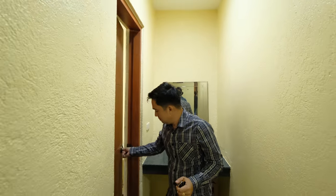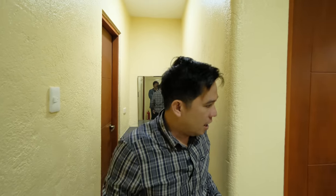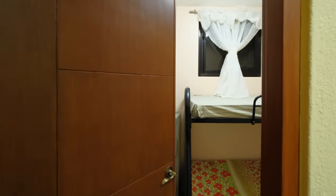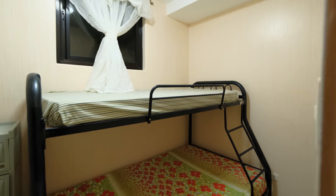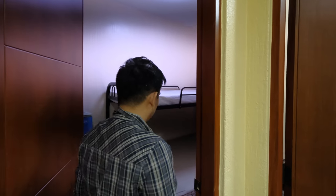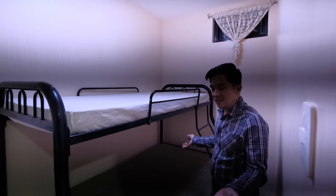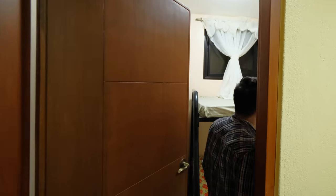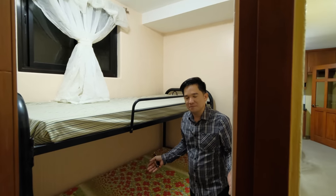In here, you have the staff room. So just imagine that, no? You have two staff rooms. Okay, this is the first staff room. Okay, and then come on in, and then this is it. So you have double deck, yeah, nice size, and then adjacent, the same thing, you have a double deck.